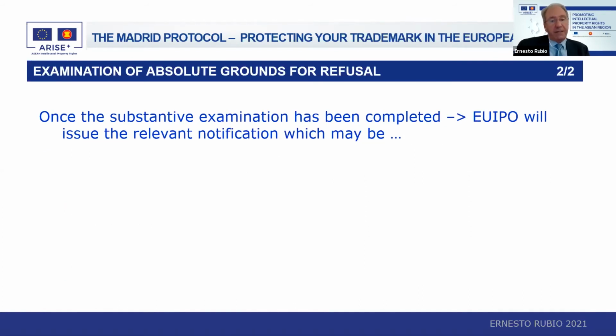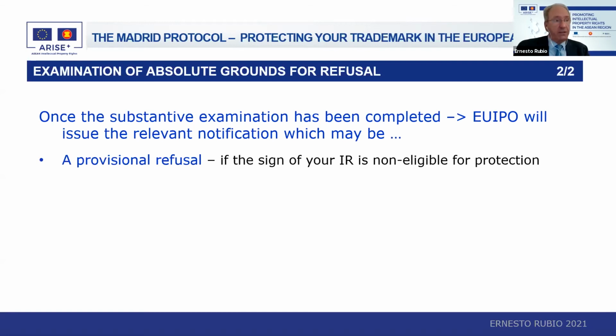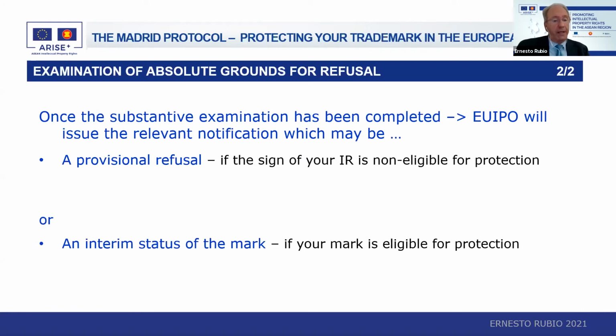Now, once the substantive examination has been completed, the EU IPO will issue a notification. It will send it to WIPO and it will send it to you. The notification will be a provisional refusal if the sign of your international registration is not eligible for protection, or it may be an interim status of the mark if your mark is eligible for protection.